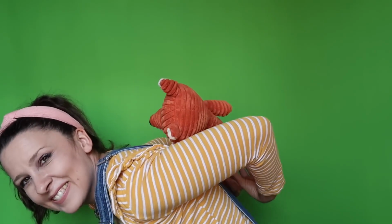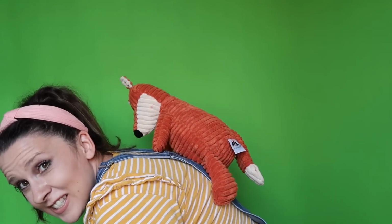Yay! Rachel's got a fox on her back. Rachel's got a fox on her back. Rachel's got a fox on her back. She keeps it there all day.